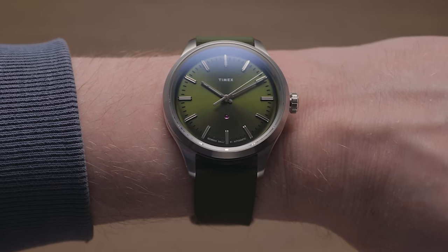This radical approach reminds me of that taken by Aviate, whose reviews you can watch on screen right now. Those watches were the bomb. No, literally, they're based on military planes.